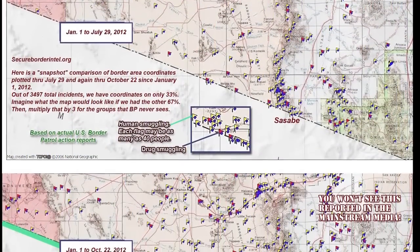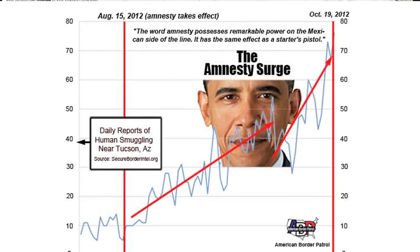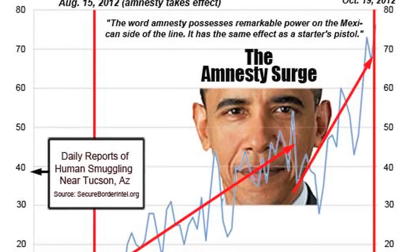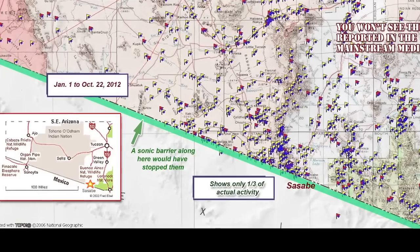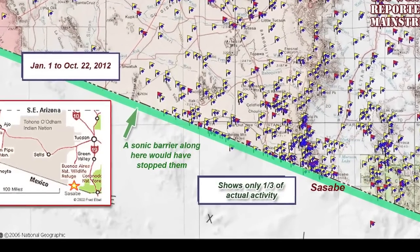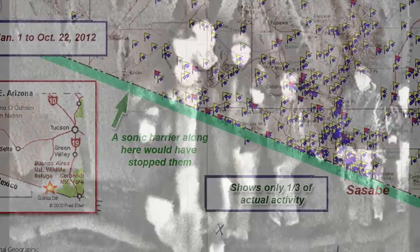From January 1st to October 22nd, 2012, Secure Border Intel logged almost 3,500 Border Patrol enforcement actions near Tucson. The activity surged after August 15th, the start of Obama's amnesty program. In the following, you will hear actual radio broadcasts for one day, beginning 8 a.m. on October 14th to 8 a.m. October 15th, 2012. Graphics are shown to dramatize the action. Remember, you're hearing only about one-third of the radio traffic for that day.